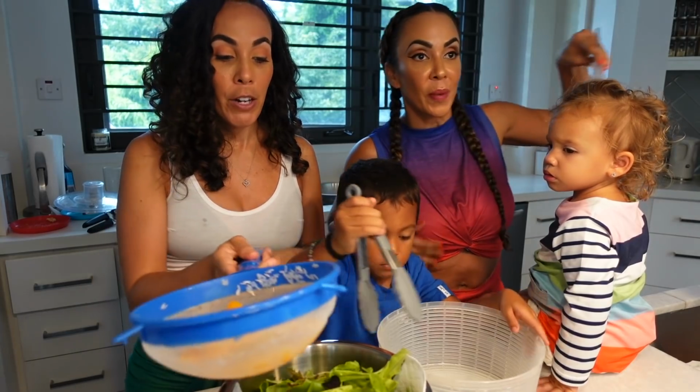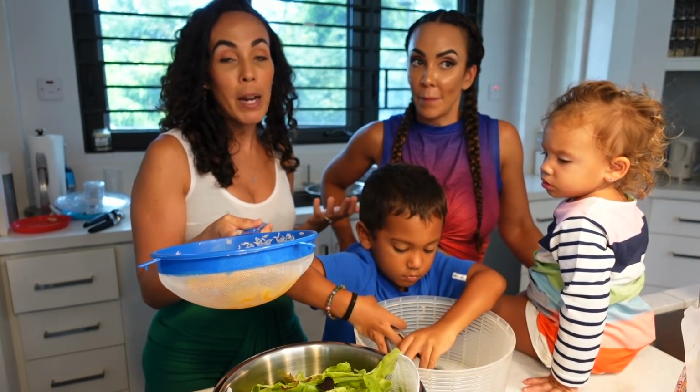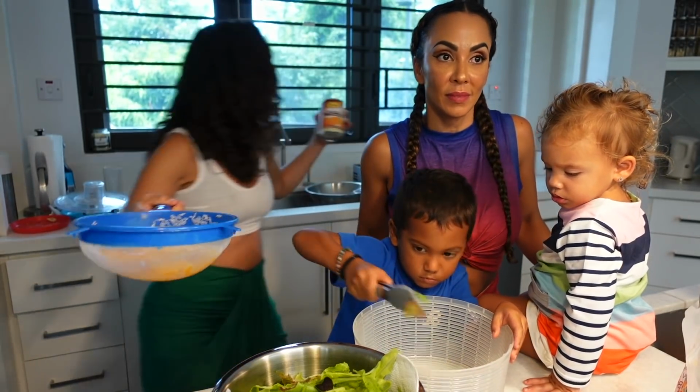Okay, so very good. Now you can put the mandarin slices in there. Mandarin slices you can get at any supermarket. This is a brand that I got.